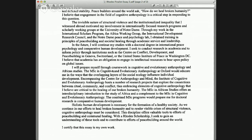Now, in the next two paragraphs, starting with "in the future and I will prepare myself," this is where I want to be 5 years from now and how Oxford, in this case, is going to get me there. Again, not a whole lot about this. It's only a 1,000 word statement, but enough here to give the reviewers a chance to see what the person's planning to do, why they want to be at Oxford, what's going to be useful there, and then also what is going to follow that. What is this person's idea for making a mark?